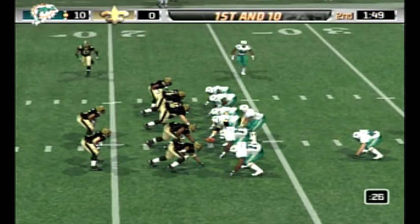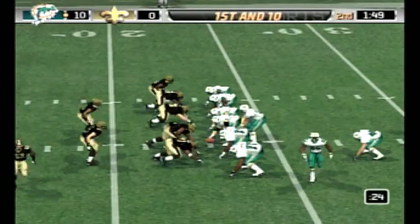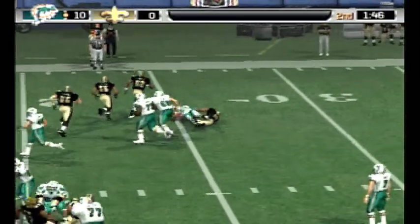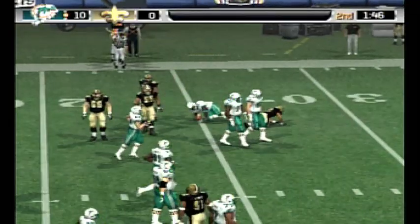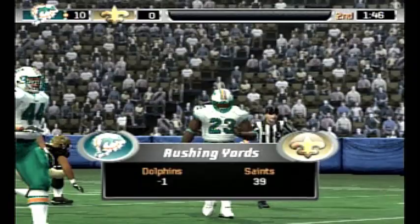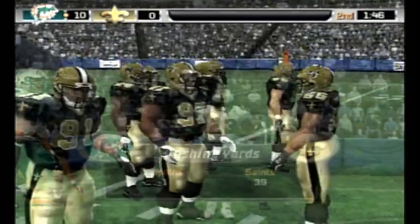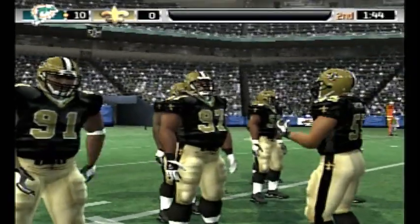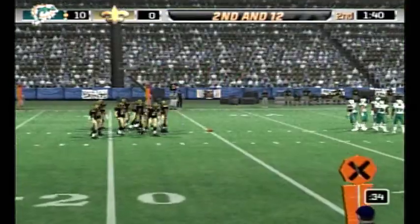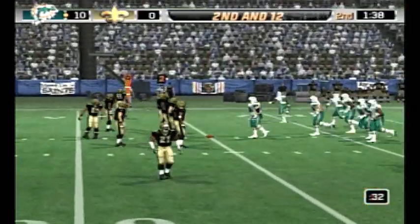New Orleans goes with a four-man front. Going to the right. Drop behind the line for a loss of a couple. Brown wasn't able to get anything going on that play. This might be a place where they come out in a passing formation, but actually run the ball to catch them off guard. And they find themselves in scoring range.